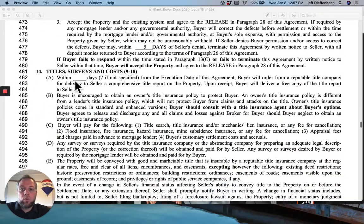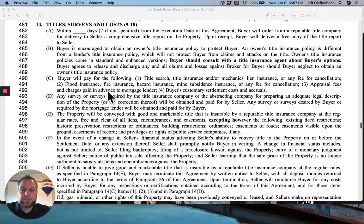A title or a survey and the costs involved with that. If the title company would require a survey, that would need to be paid for by the seller. Not very common, but it could happen. If you order the survey, obviously that's your cost to bear. Title work, if you're getting a mortgage, a title search will absolutely be required, as well as title insurance required by the lender. If you're not using a lender, you're paying cash, we still highly recommend that you get a title search and title insurance.